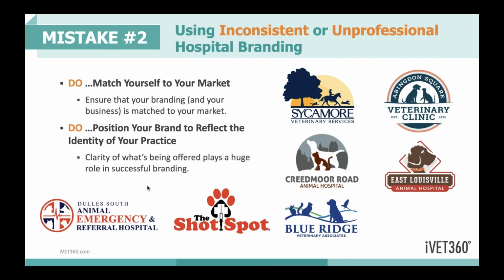You do also want to make sure that you're matching yourself to market, right? You want to make sure that not only your branding, but your business is matched to your market. Specialty high-end boutique practices may fall short in lower income markets, and high volume, low cost clinics may be perceived as lower value or quality of care in more affluent markets. So you want to make sure that you're matched to market.